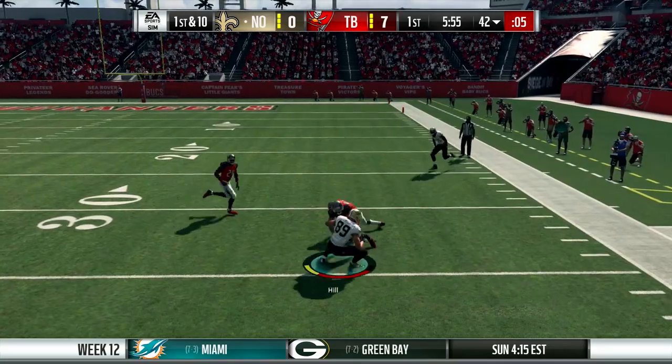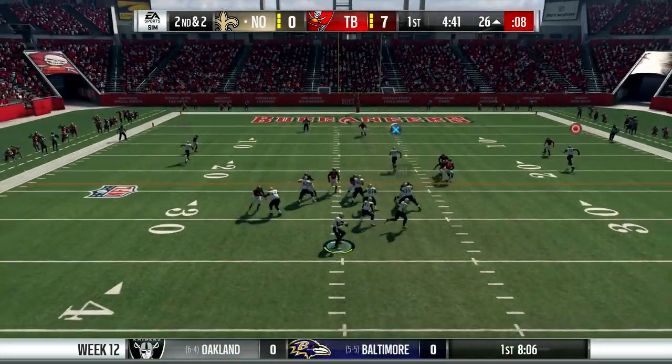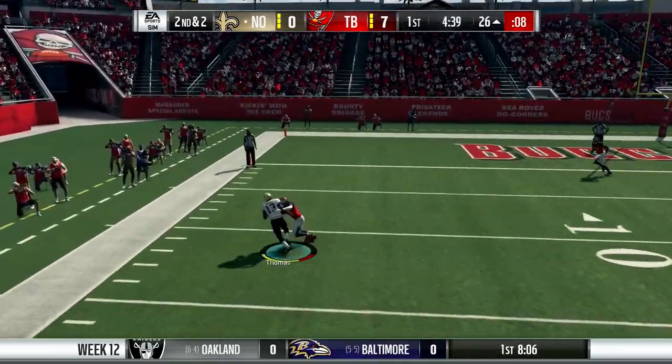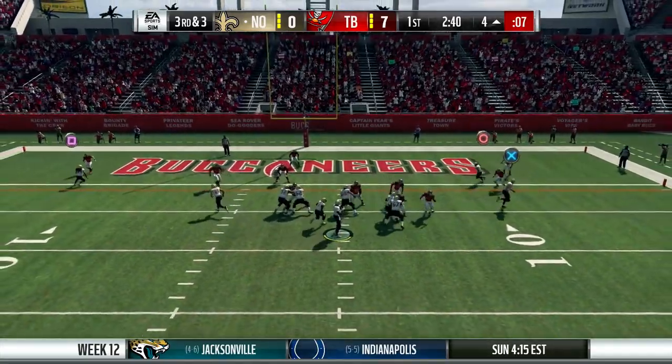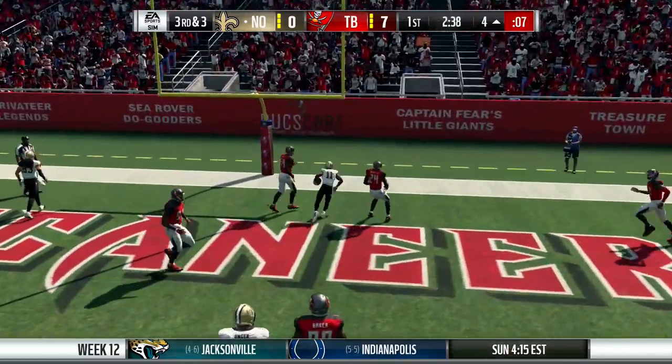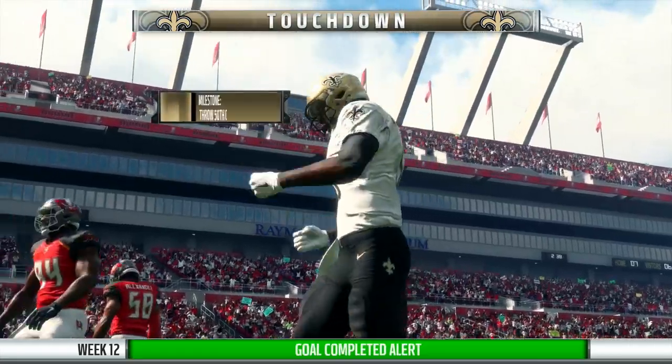Later on in the first quarter, the Saints take over on offense as Teddy Two Gloves finds his tight end Hill and gets into Buccaneers territory. A few plays later, it's 2nd and 2, and Winston finds Thomas on the out route. Now they're inside the red zone, now on the 4, 3rd and 3. It's a slant route to Tavon Austin. Touchdown, Saints. They tie this game up at 7.